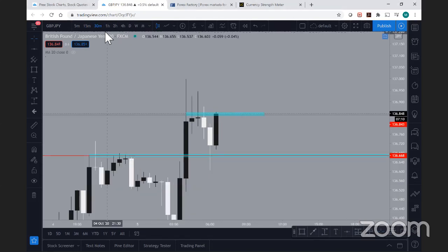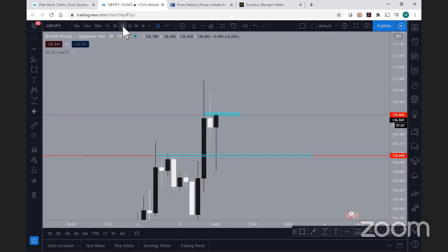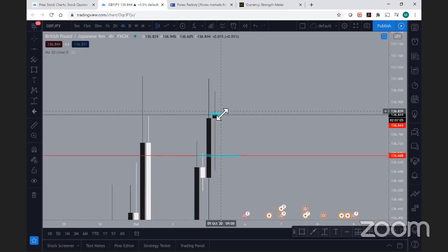So the hourly is looking nice. The 30-minute is looking nice. The 4-hour has flipped back bullish. This is good signs for the 4-hour because we're entering the second half of the 4-hour, the last 2 hours of the 4-hour.